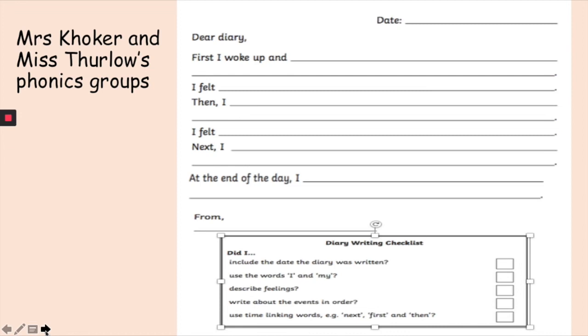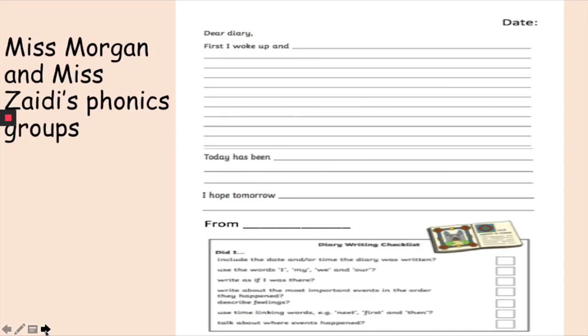If you are in Mrs. Coker and Miss Thurlow's phonics group, this is your diary writing template, and at the bottom you have your checklist. You can get this from the Grange website. If you are in my phonics group or Miss Zadie's phonics group, this is your diary writing template, and it also has a checklist at the bottom. This is on the Grange website for you. Remember to include all of the features of the checklist, and as you complete them you can tick them off, or you can wait to the end, and then if you have forgotten something you can add it in.